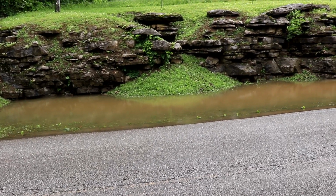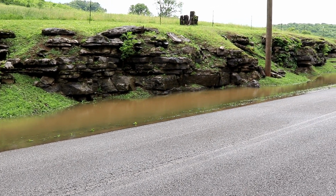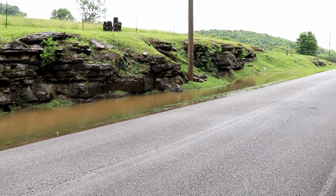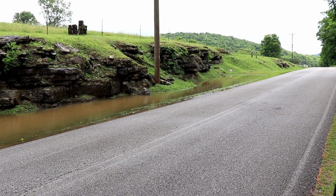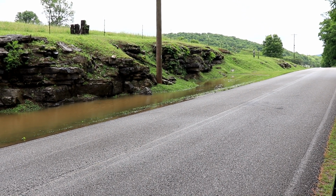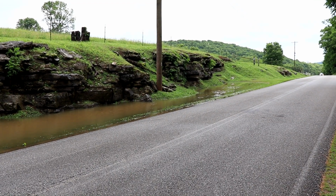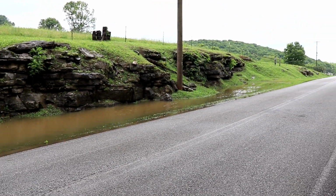Wow. There's a foot of water there, on the other side of the road. Which just means that there's so much water it can't get underneath the road to go down to the river.